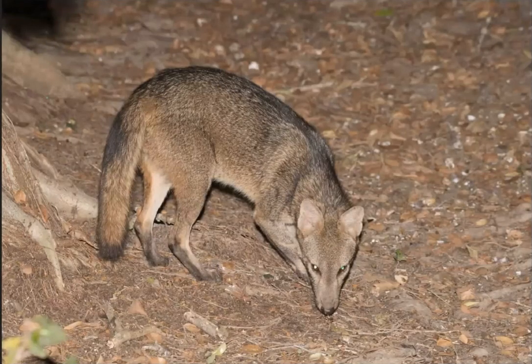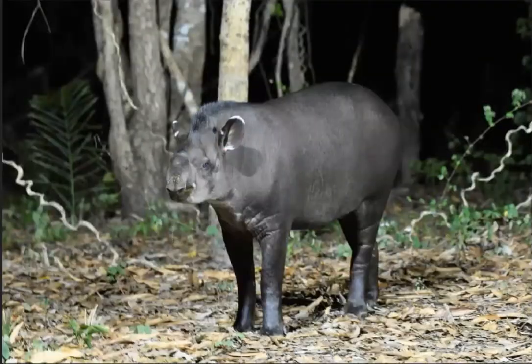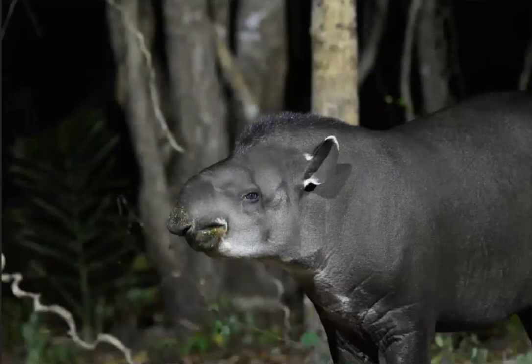Okay, mammals. The Pantanal, and I think the Amazon in general, is not very good for mammals. They just don't come anywhere near what we're used to in Africa. This is a crab-eating fox, nocturnal. This is a coatimundi, which is a sort of king-sized genet cat. This is the biggest mammal in South America. This is a tapir. Very strange animal.